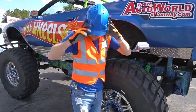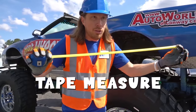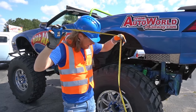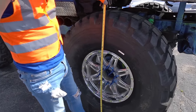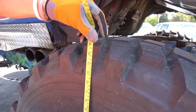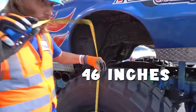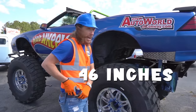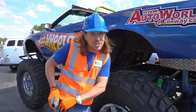Oh, I got a great idea. Let's use our tape measure. You know, we use these to measure things and see how tall they are, how wide they are. Let's see if we can see how tall this tire is. Let's see. Oh, whoa, whoa, whoa, there it goes. Oh, wow, look. It's like 46 inches tall. That's huge. Oh, wow.